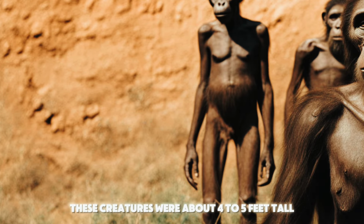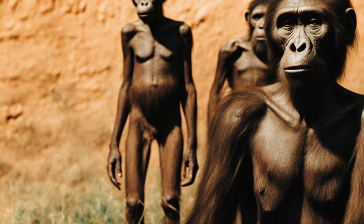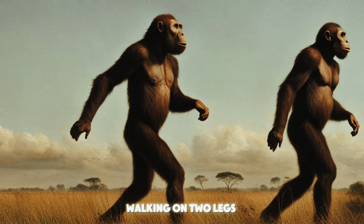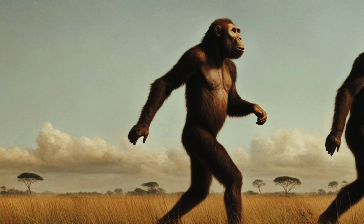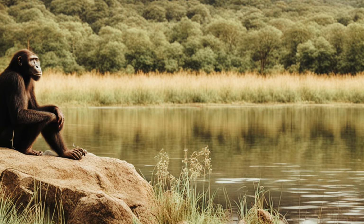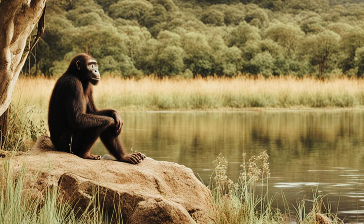These creatures were about 4 to 5 feet tall. Their arms were long, like earlier species, but their hips showed signs of better walking on two legs. Interestingly, they had a unique way of walking. They turned their feet inward with each step. Sediba lived in an area with both grasslands and woods. They probably ate fruits, leaves, and maybe small animals.